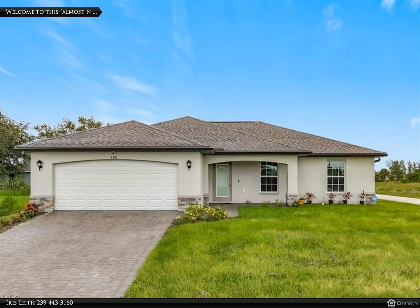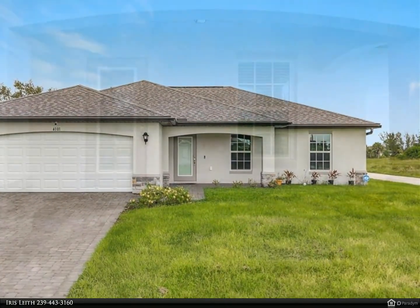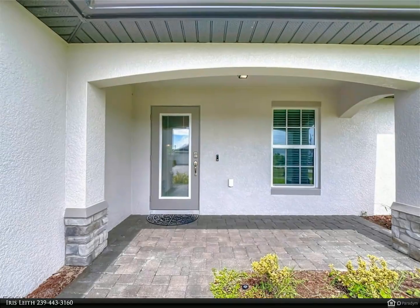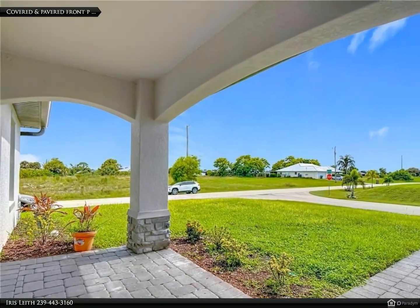Be sure to check out this almost new home built in 2023. This well-maintained 3-bedroom plus a den, open concept floor plan, with split bedrooms affords privacy and comfort for all. The main bedroom features an ensuite bath with shower and 2 spacious walk-in closets.